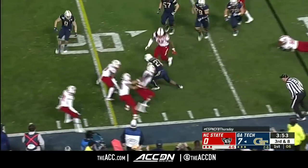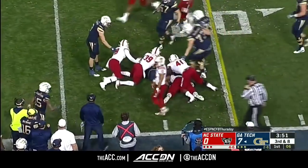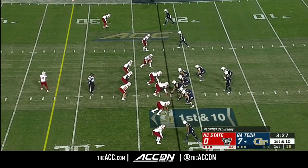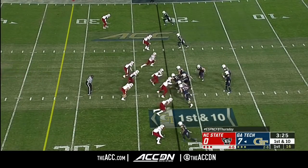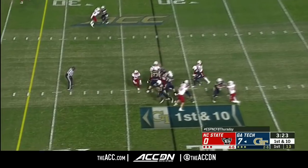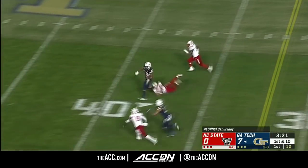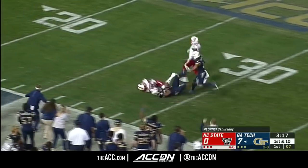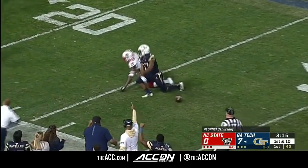Here comes Mason. Still has to find the yardage. It does. Gets across the 20. Mason over 700 yards, 7 touchdowns to lead Georgia Tech this season. Right back to him with a big hole. Mason slips free into Wolfpack territory down near the 30-yard line.